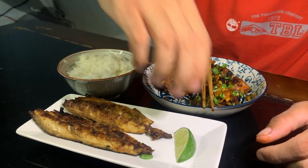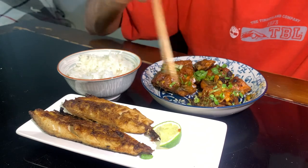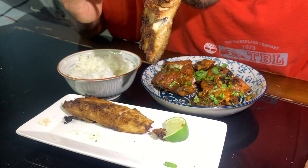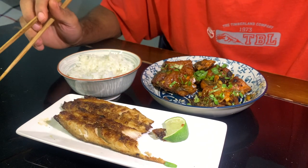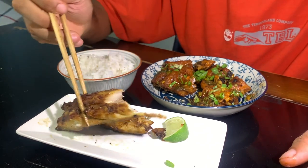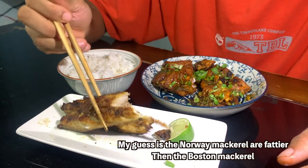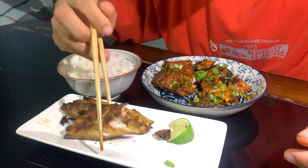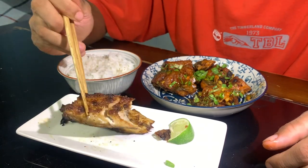All right, now for this grilled mackerel, put a little bit of lime. Let's give it a try. Well, so that's actually drier than I thought it was going to be. Maybe it's because I cooked it for too long. But normally, even mackerel, if you cook it for a while, it's still such an oily fish that it's still, like, oily. But yeah, definitely still good. Just not as oily as I thought it would be.